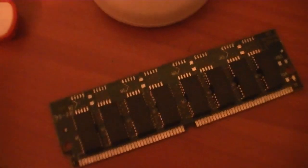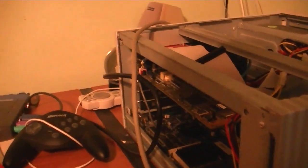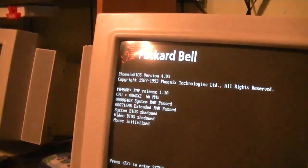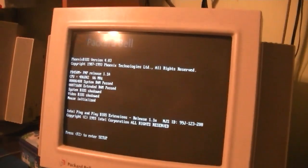Okay, if you didn't see what I was doing, I just took the other stick of RAM out, and I'm going to try it with just this one new stick and see what I get. So, yes, I should have had it unplugged, but here we go. Do you have to have it installed in pairs? I really don't know. Okay, we got a post now, but it's the exact same amount of RAM we had before, so really wasn't an upgrade. So what I think I'll do is go through my box of RAM and see what we can come up with. Be right back.